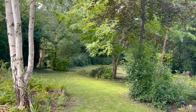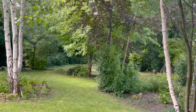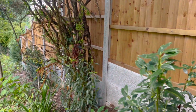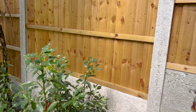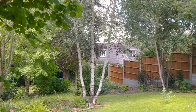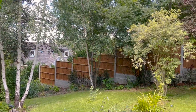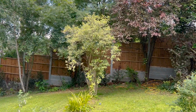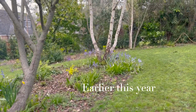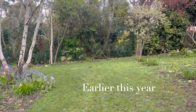Now along the side, you may also already have noticed something new there that was another unexpected surprise while I was in Australia. This fence was put up by the neighbours while I was in Australia, so I just came back to a brand new fence. And I think it looks quite good actually. It's definitely taken away the softness of that area. And so what I want to do obviously is green it up again.